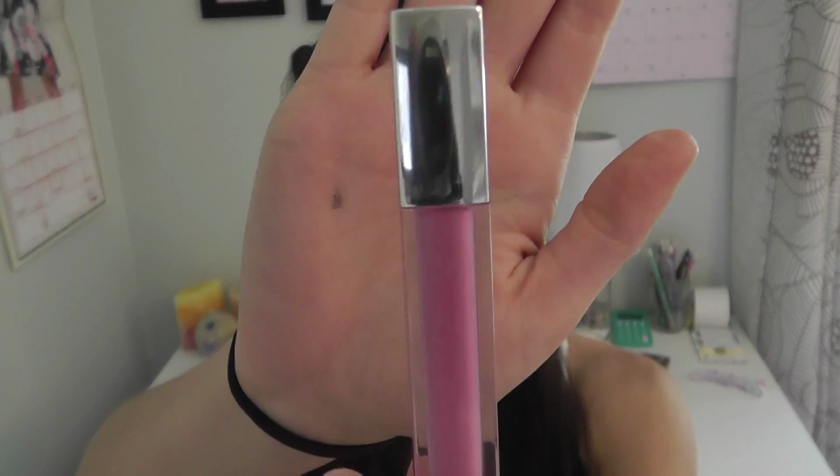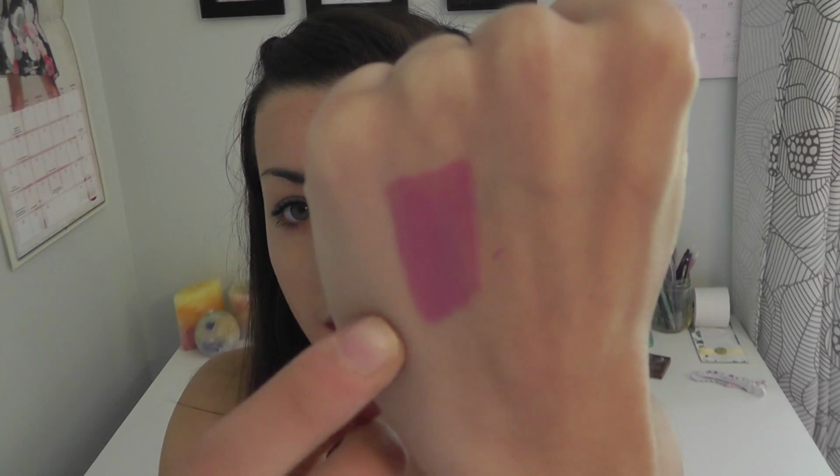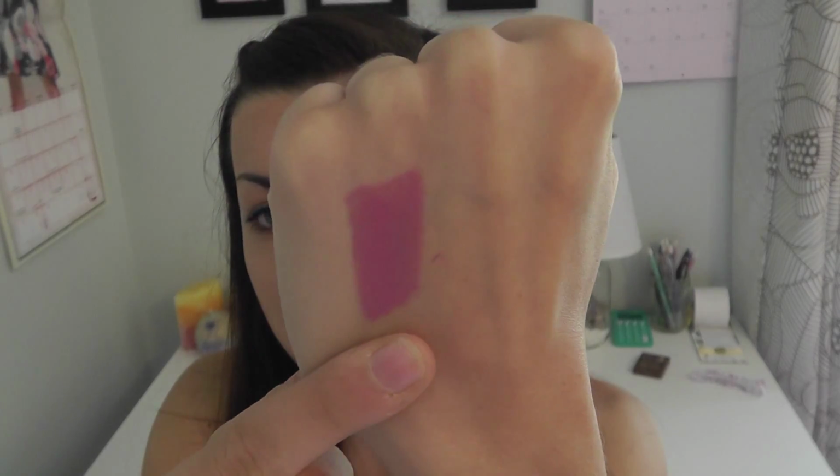So the first thing I'm going to show you is this lip gloss that I got, and this is Maybelline, and I believe it's a color stay lip gloss. I don't know, the tag wasn't on it. And it's in the shade Peony Sheen. So it's a really pretty purpley pink color, kind of a lavendery pink color. So that was just one swipe of the lip gloss. As you can see, it's pretty much a liquid lipstick that's kind of glossy.